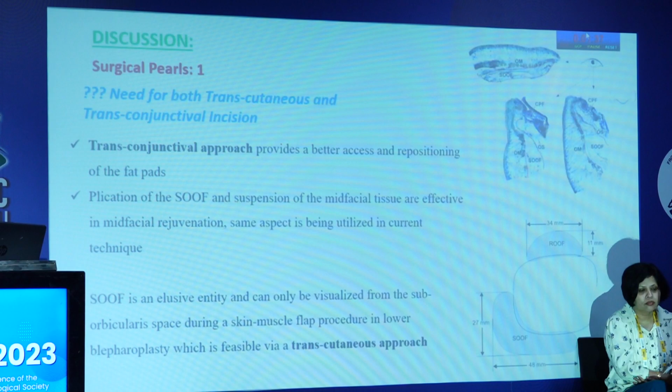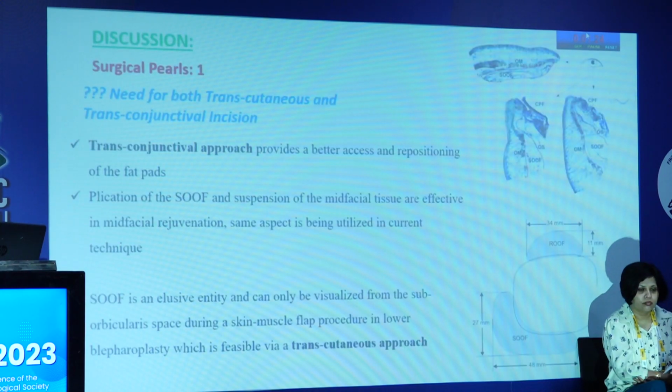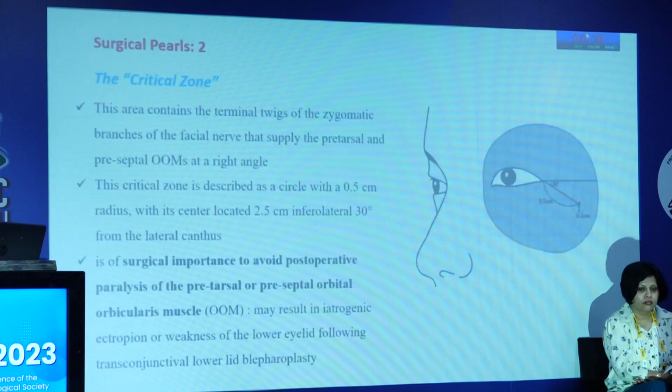Plication of the SOOF and suspension of the midfacial tissue are effective in midfacial rejuvenation, an aspect we utilize in our current technique. However, the SOOF plane, being an elusive entity, can only be visualized from the suborbicularis space during a skin muscle flap procedure, and that's why we give a skin incision.